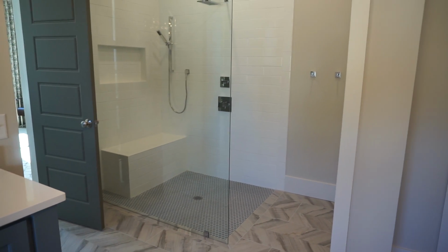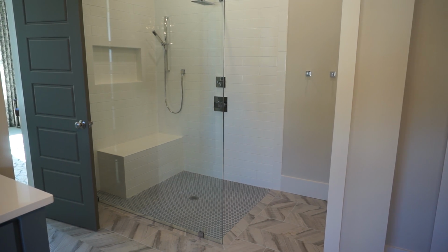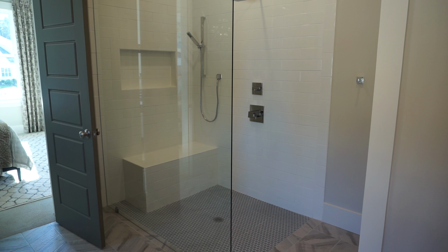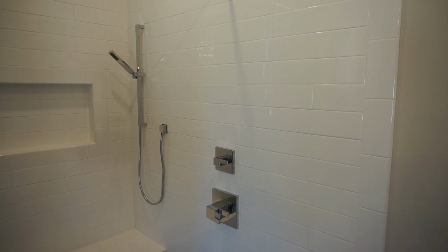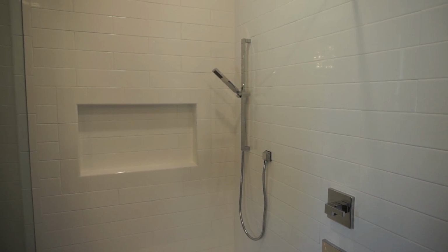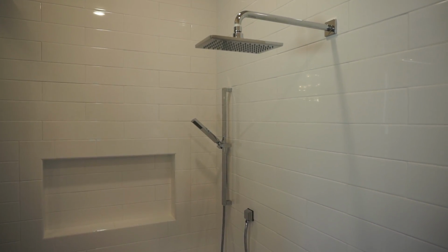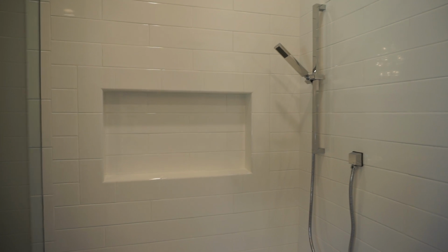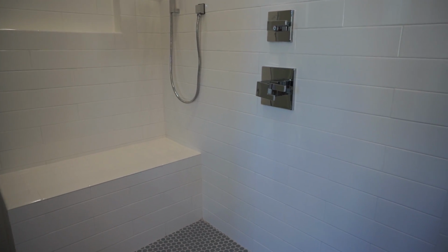And how about this shower? Well, it is just fantastic. It's a doorless, open shower with a big fixed glass panel with traditional white tile. I guess you could call it timeless, but with very much contemporary type of plumbing hardware. So it's a mix of contemporary and traditional with our niche, our bench.